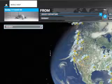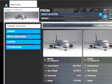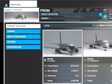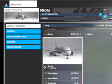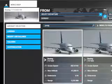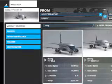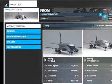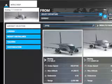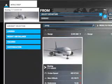Alright. Search results. Aircraft selection and customization menu. Search bar. Text entry field. Boeing 777-300ER, cruise speed 482 knots true airspeed, max altitude 43,100 feet. Boeing 737 BBJ2, cruise speed 452 knots, max altitude 41,000 feet, endurance 6 hours, range 2,935 nautical miles.